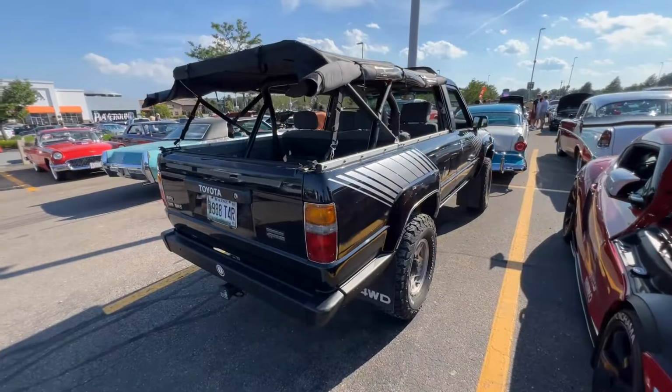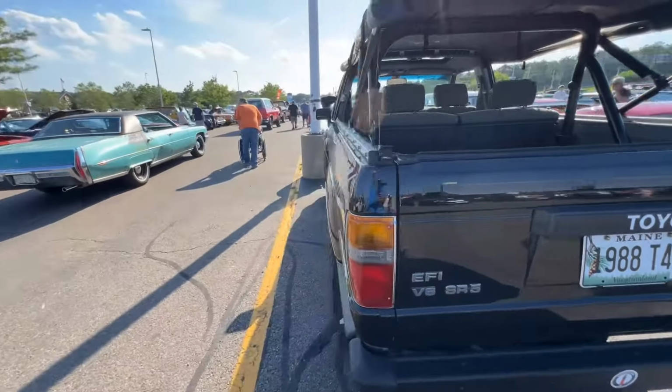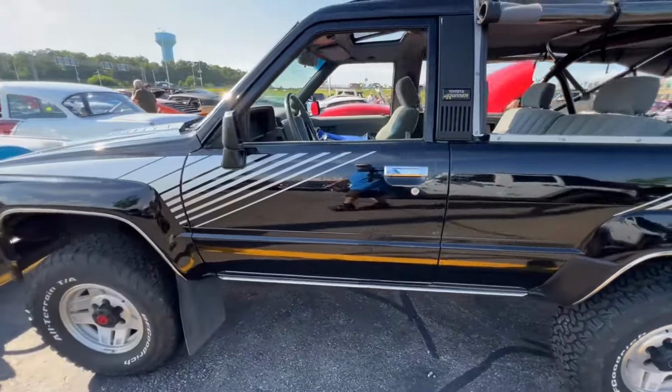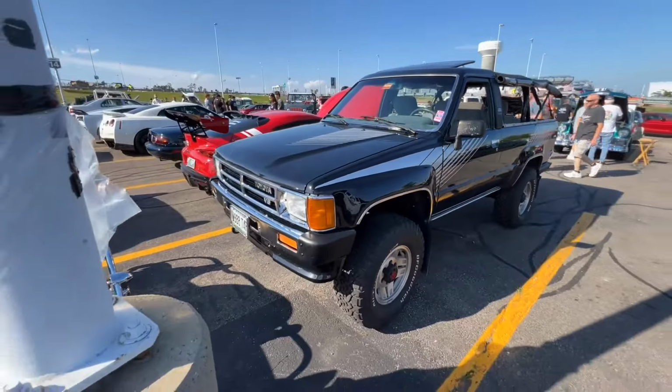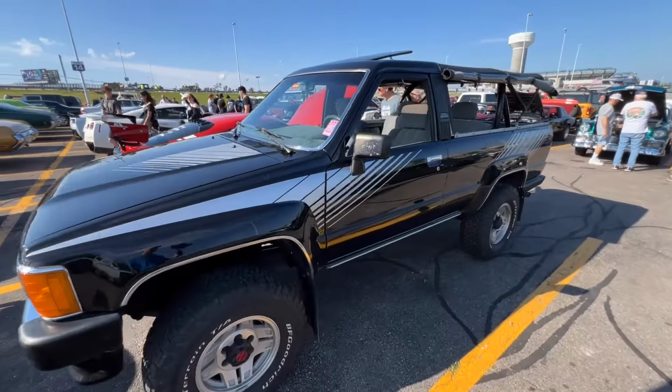There you go, folks. Toyota 4Runner 2-door. This is for my friend Joe, because Joe had a 2-door 4Runner back in the day. Tell me all about the crazy stuff you can do to them and all the fun you can have. So there you go, Joe. Go to the beach.